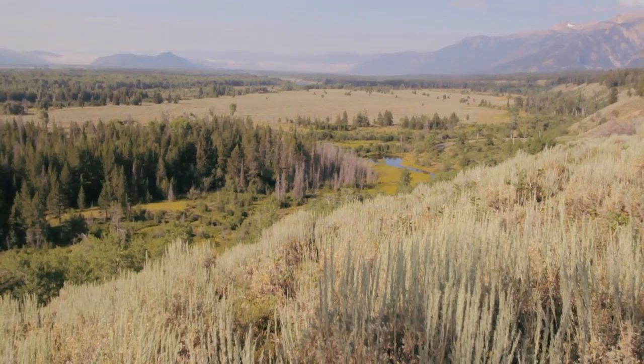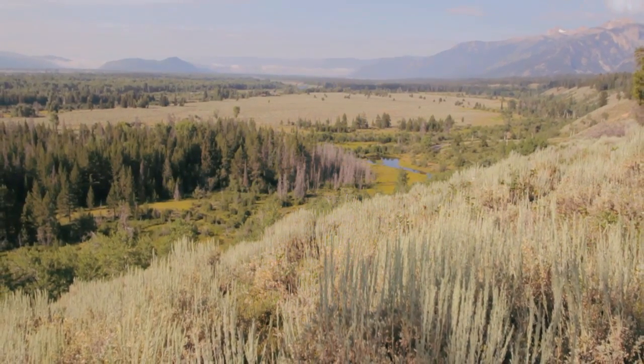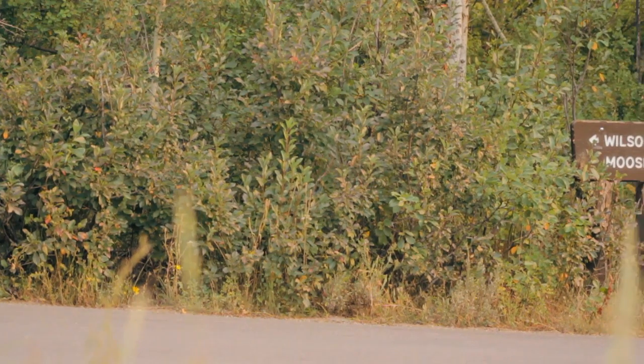And we're here on what's locally known as Murie Ridge. Murie Ridge lies above the northern end of the Moose Wilson Road and the Moose Wilson corridor in the park.